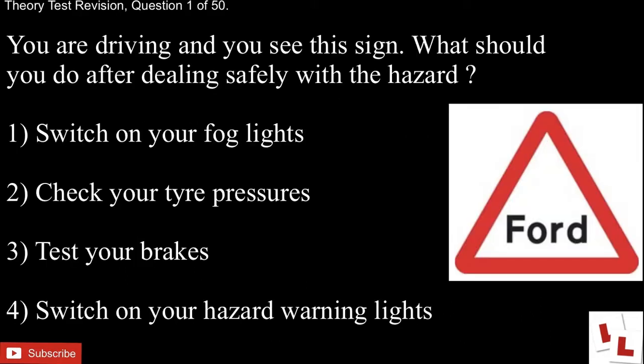You are driving and you see this sign. What should you do after dealing safely with the hazard? 1. Switch on your fog lights. 2. Check your tire pressures. 3. Test your brakes. 4. Switch on your hazard warning lights.